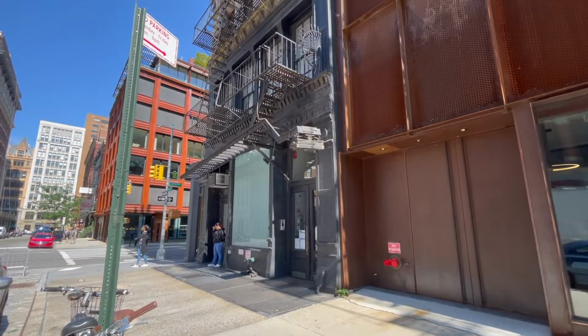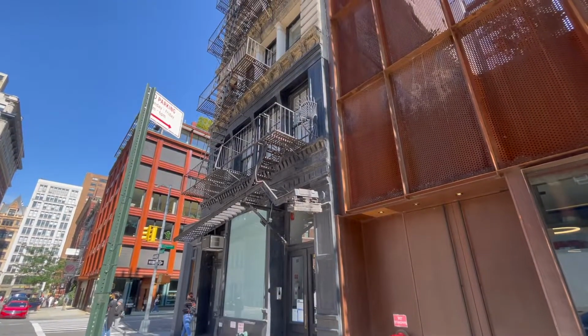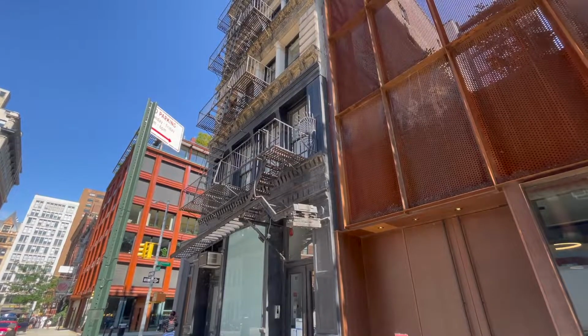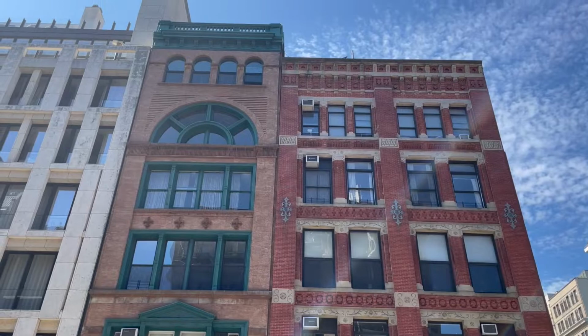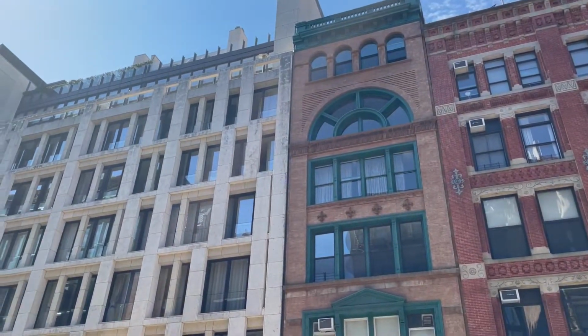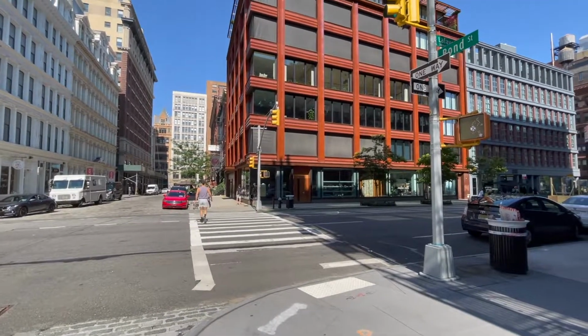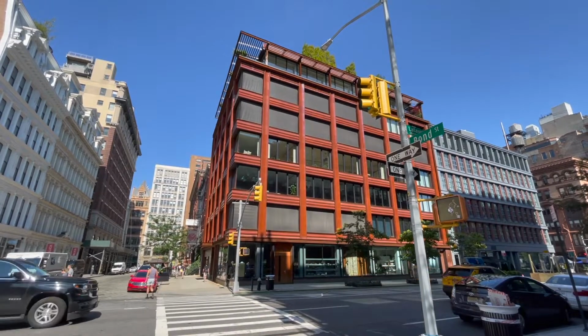This corner building was the home and studio of Chuck Close, the famous artist. He passed away recently. I met him once at a book signing at Strand. The newest addition to Bond Street is right here across Lafayette. It's not my absolute favorite.